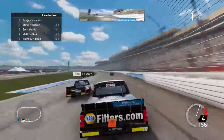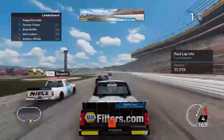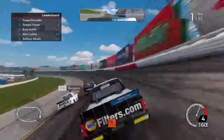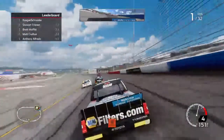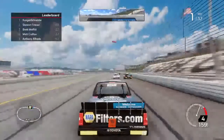The lap cars are going to get around us. White flag in the air. 1 lap to go in the race. And on the final lap, can Deegan hold on to it? Lap cars will no longer be an issue. Friesen coming on the top side of the track. We're going to have to make an aggressive maneuver to try and block him into turns 3 and 4.